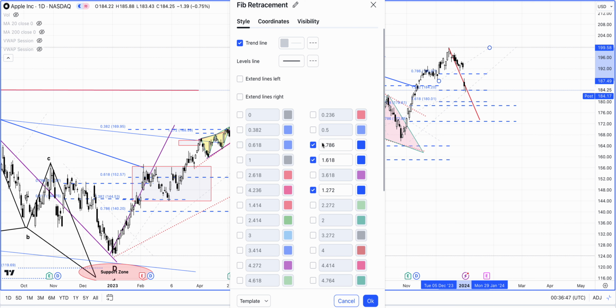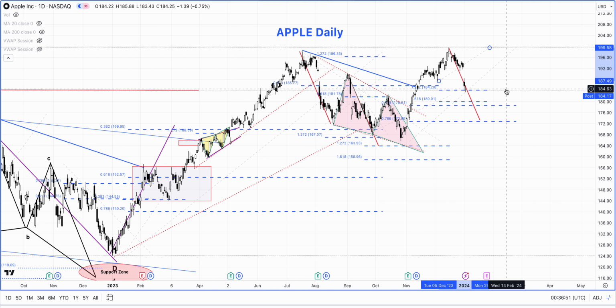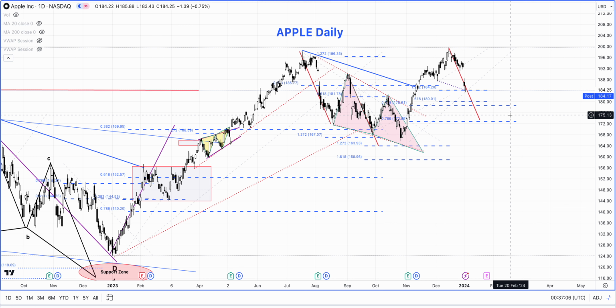Where the market actually stalled here was right at $184 per share. Those were pretty much closes. That's the 1.272 expansion of this swing. Let me try drawing it to make it visibly easier to see. Here we go. And there's another possibility: maybe it could move down another $4 or $5 to around the $180 per share level.